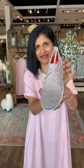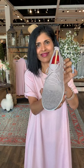And it's actually a slip-on. It is a lace, but you can just slip it on so you don't have to do it up. And I like the little bit of glitter in there. Just a little, for those of us who want a little edge to it, maybe.